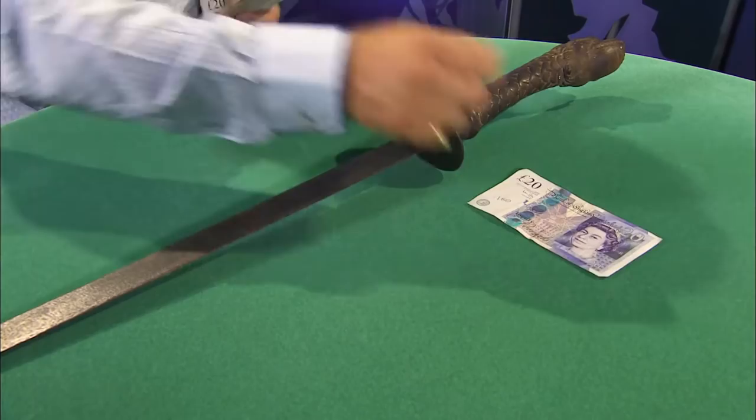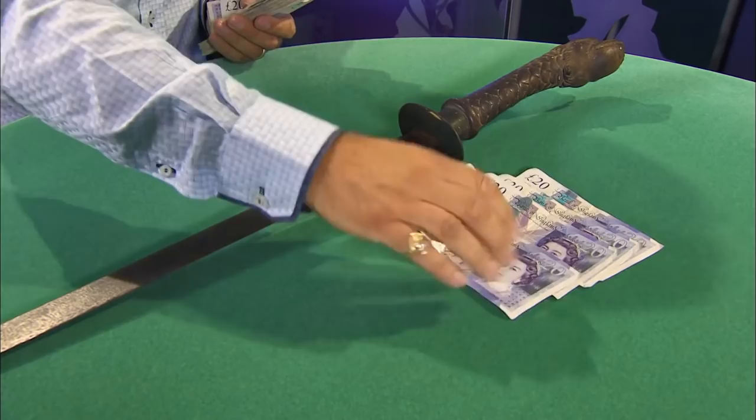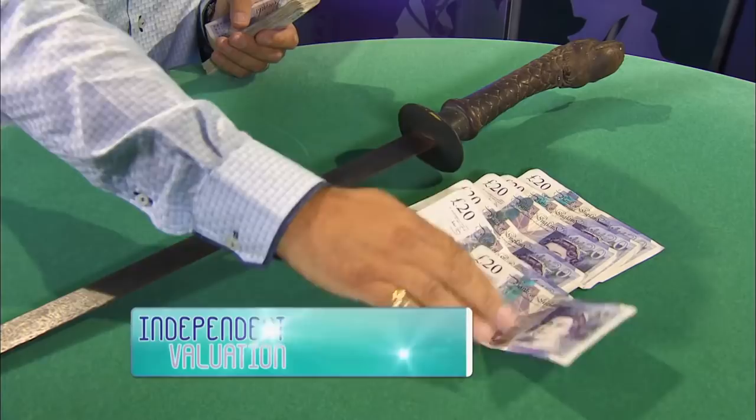I'm going to put some money on the table and let's see if we can have a deal. 20, 40, 60, 80, 100, 120, 140, 160, 180, 200. £220, Gilbert. How does that sound to you?